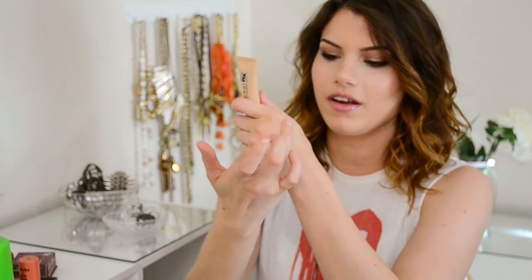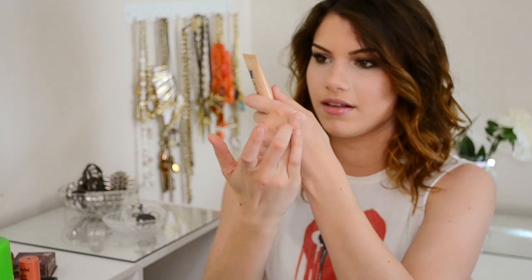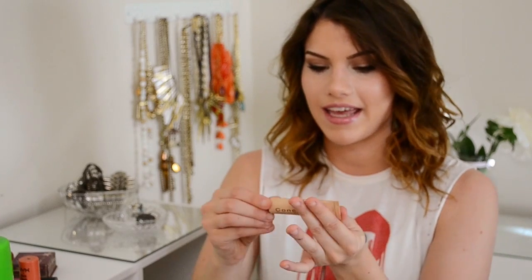I use my ring finger, and I blend it out, and then I start applying it onto my face in a triangle shape. I'll do a video soon about how I contour and highlight. It covers everything and it lasts a really, really long time. And I get mine in fair light. So if you haven't tried this concealer out, I definitely would recommend trying it, even though I say that after all of my favorites: by the way, you guys should try this.